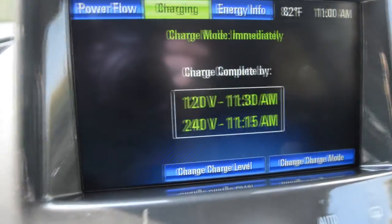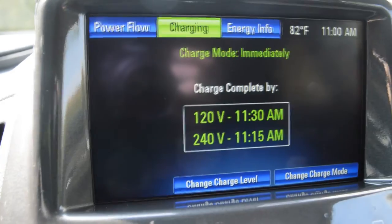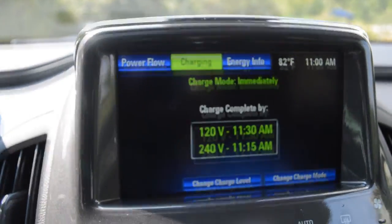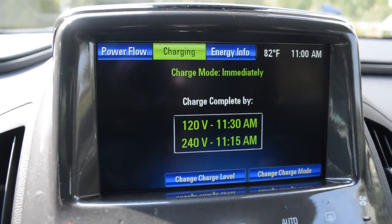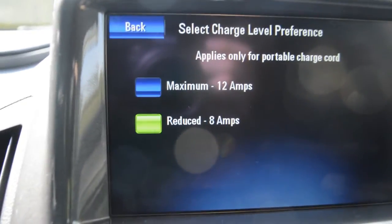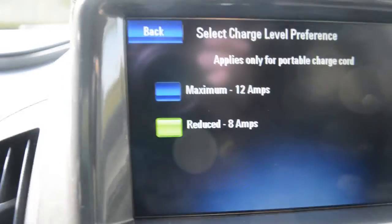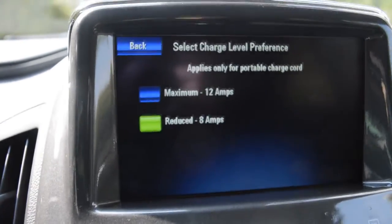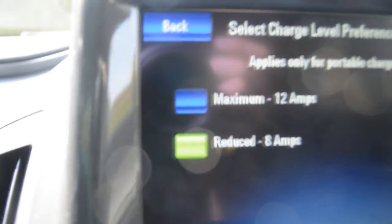That's not really my issue. I'd love to have the 240. Maybe I'll buy it in the future. When you plug it in, every single time, the charge level is set to 8 amps. And if you can see that there, so this is the screen, sorry, it won't focus. 8 amps. I don't know anything about electricity, really, but I do know that it's reduced and maximum.